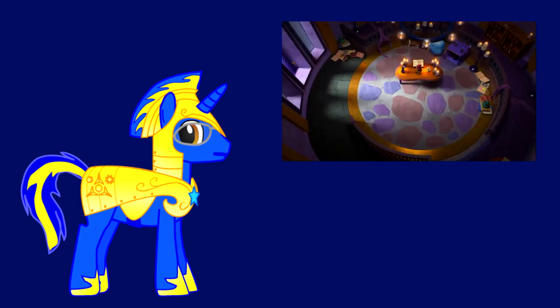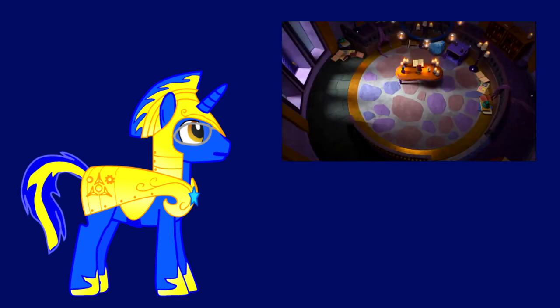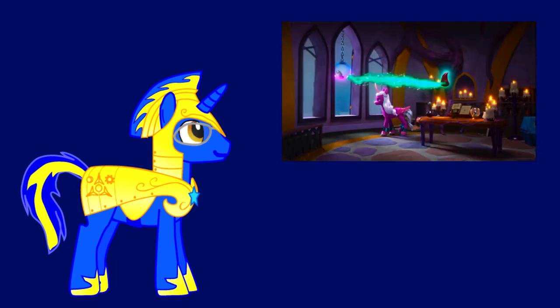I guess overall, Opaline's laboratory is okay. It's not great. It almost goes with the theme that I think the Dark Castle has, that it looks impressive, but there's not actually a lot here. When you think about it, it's primarily a table and some bookcases along the edges. But still, overall, I do like Opaline's laboratory, and I have a feeling we're gonna be here an awful lot.